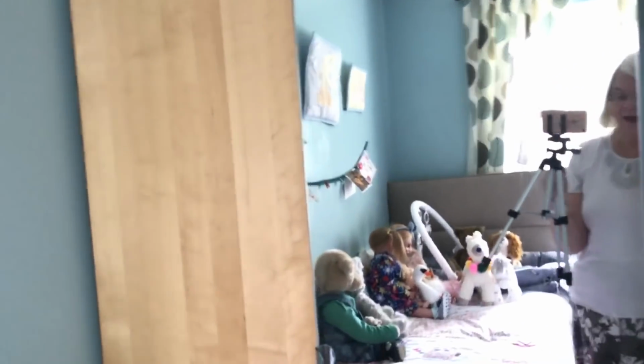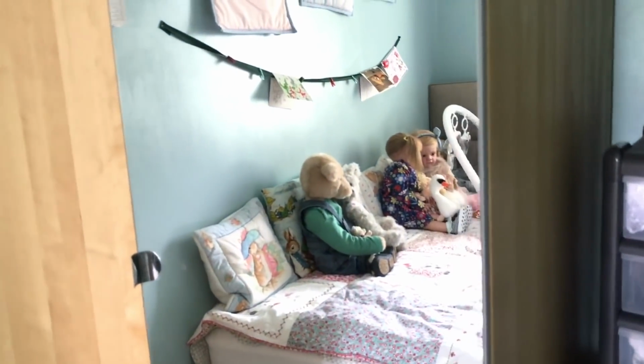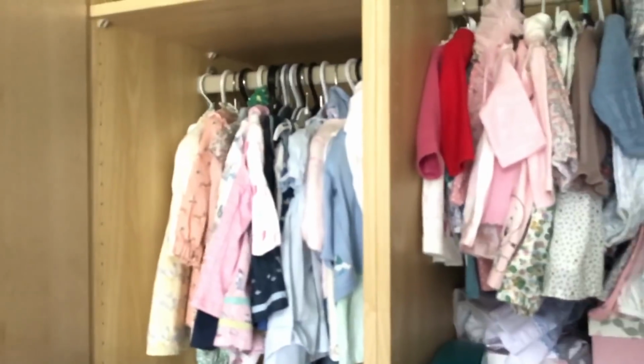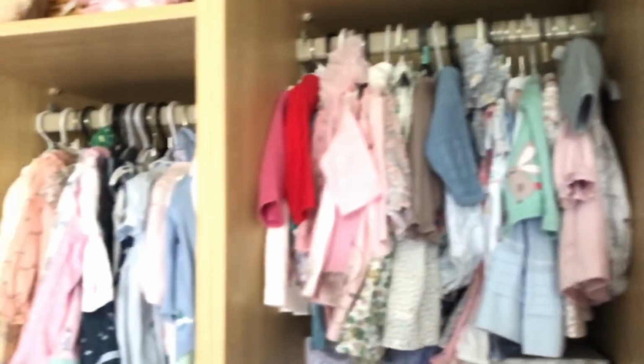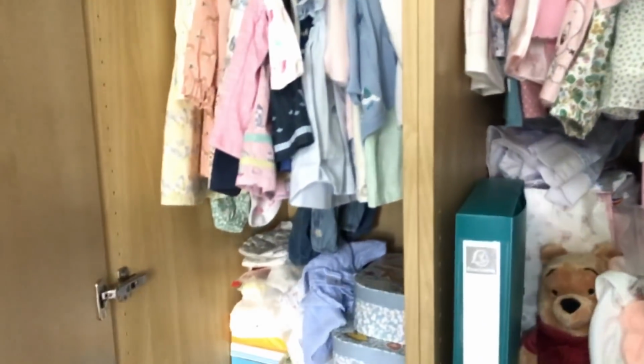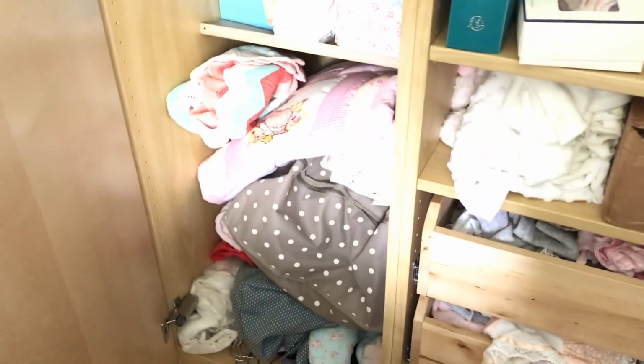And there's a big wardrobe in the room. I'll just move the table away a little bit. Jolly's sitting on there. Did you enjoy that ride, Jolly? It might be a bit untidy in here, but in the wardrobe, as you can see, we've got lots of toys and books at the top, hanging round with baby clothes on, and then I've got all my nappies and blankets and everything in the bottom there.